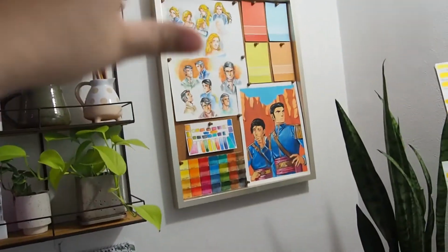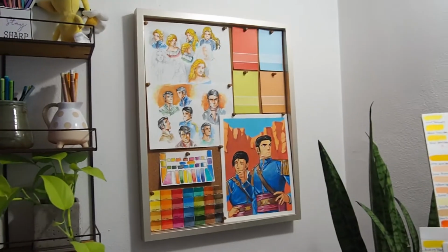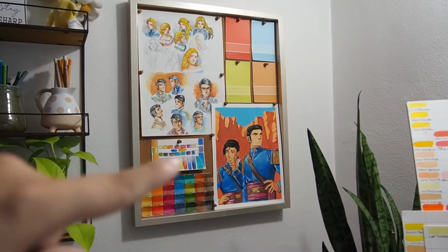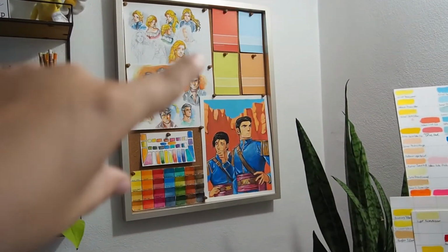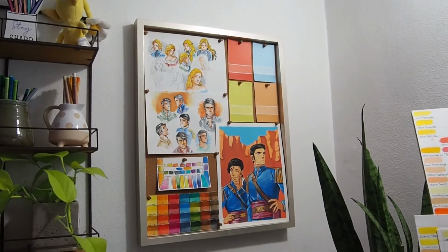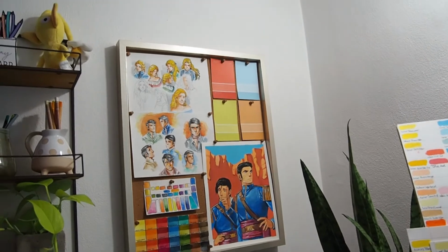This little area had been blank, so I finally put up this cork board and put up, this is my artwork, and then these are old swatch cards that I made for watercolor sets, and then these are just paint cards, paint swatches, whatever, like the free things you can get at Walmart. I specifically went to Walmart and got those.